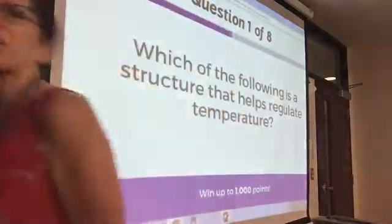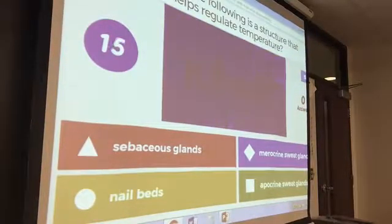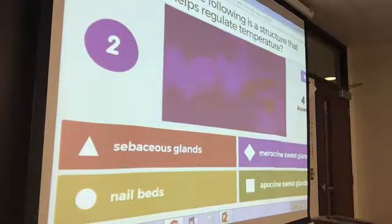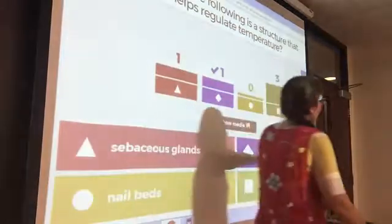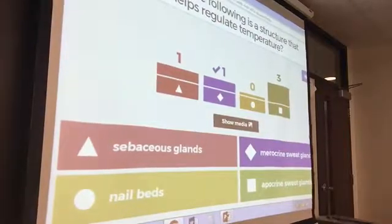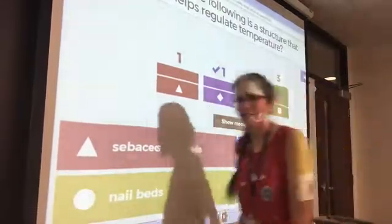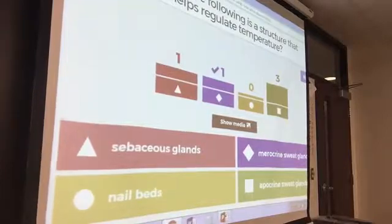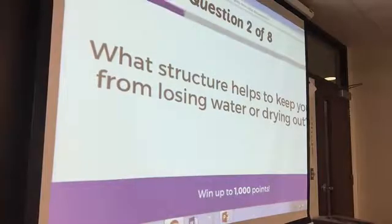Take all the opportunities you can to learn whatever way suits you. So, which structures help regulate temperature? And so, apocrine should be eccrine as well. All right. This should say eccrine, because that really is a better term. Apocrine is a dated term. But it's not sebaceous glands, because those help you with water loss. Nail beds, no. So it really should be your eccrine sweat glands, okay? So, my bad on that one. Like I said, when I pull data, I'll throw that one out.